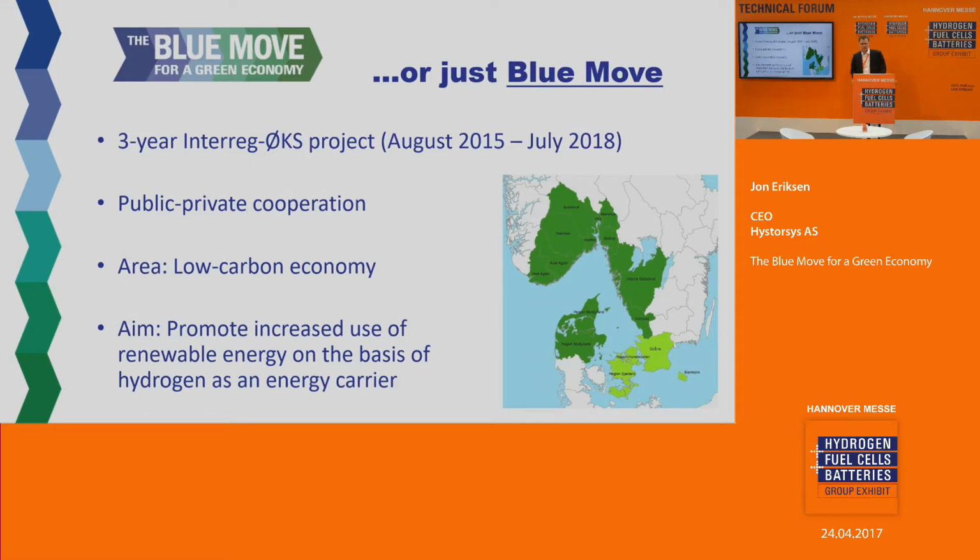I'm here to present to you a Blue Move project. It's an Interreg project that deals with hydrogen in the UX region. It's a 3-year project, public-private cooperation in low-carbon energy. The aim of the project is to promote increased use of renewable energy through hydrogen as an energy carrier.